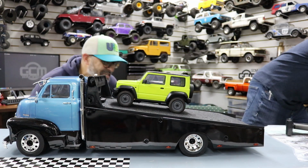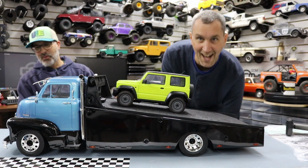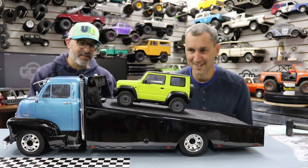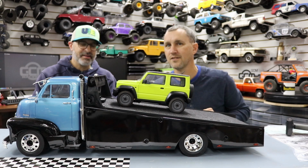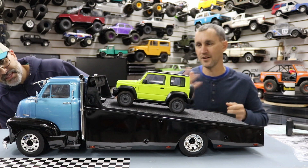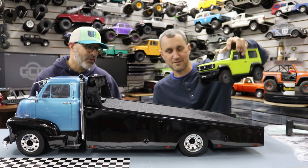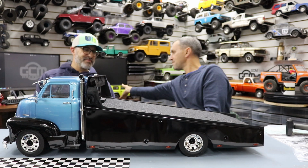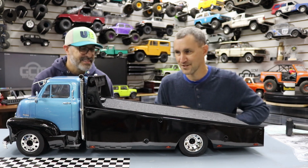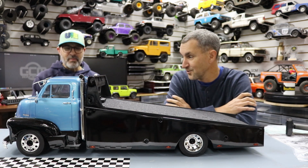Holy moly, it's huge! Wow, it's impressive too, isn't it? You mean my little Jimny is so impressive? Well, it's a little small. Yeah, okay, forget that. Huge! That was just for effect. Oh man, it's gorgeous. It's a beautiful piece, isn't it? So, wow. What do you think?